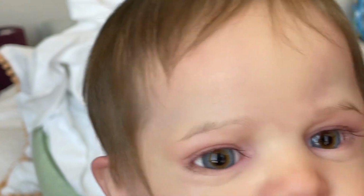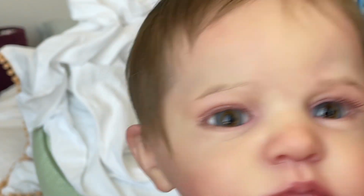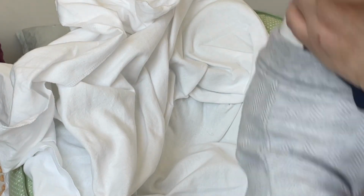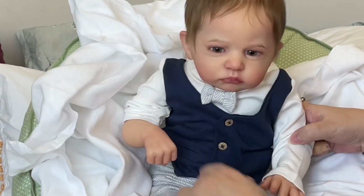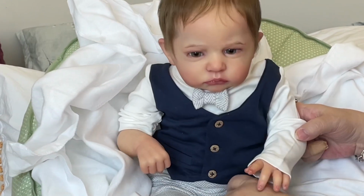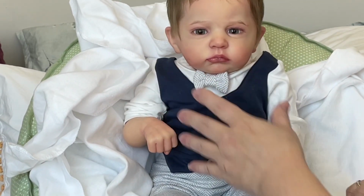Oh my goodness. You are gorgeous, baby boy. You are gorgeous. Oh my goodness. Can we put you back up here? Oh, I love that you sit. He's a bigger baby. I think 21 or 22 inches.